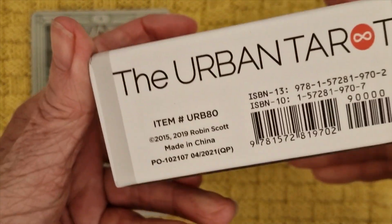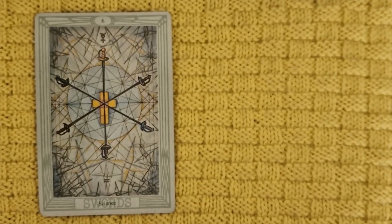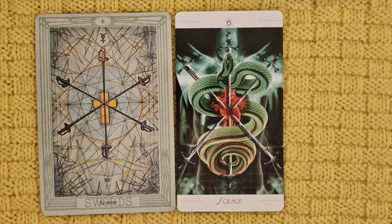So I've shown this before. This is by Robin Scott. And in the Urban Tarot, they have taken that keyword of science. So let's have a little look at the card. Very interesting depiction here, isn't it?